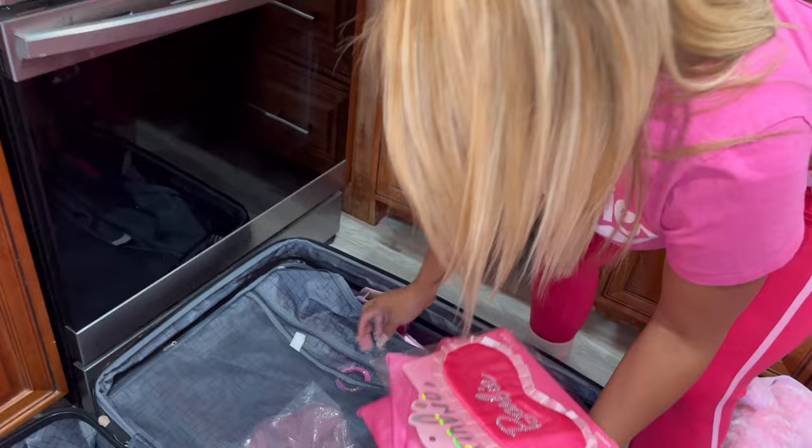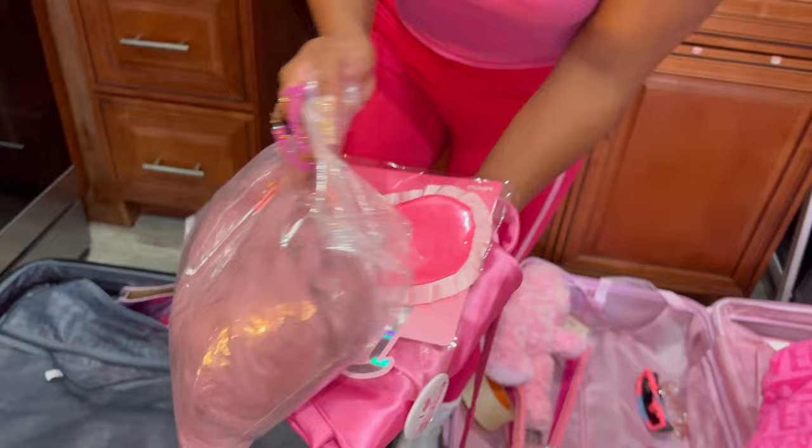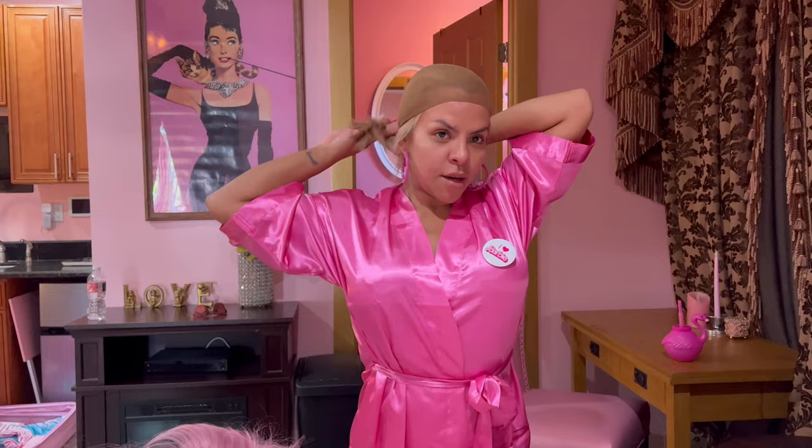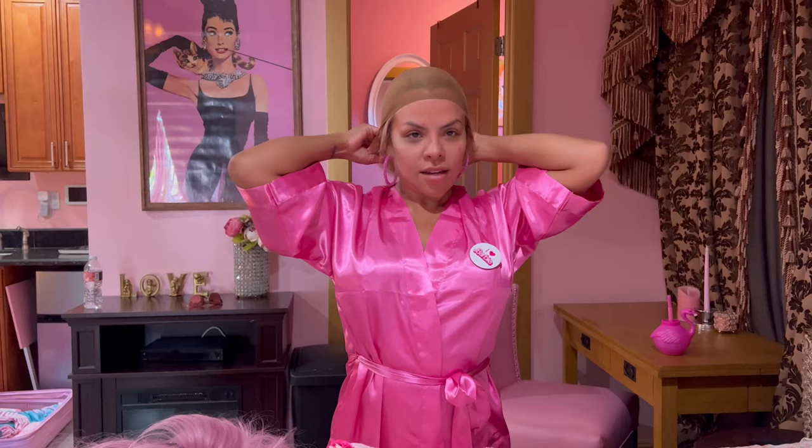Y así lo tengo todo seccionado. This is how I have it all like sectioned and organized. Second look. Here we go. Okay. And this is how little by little we start barbing up. Y así de poquito a poco nos vamos poniendo en muñecas, en Barbie.